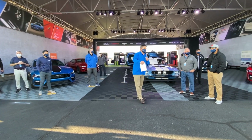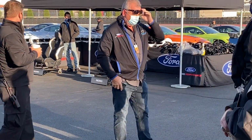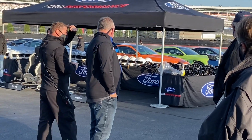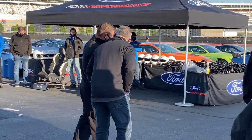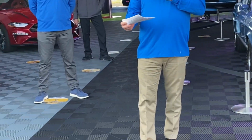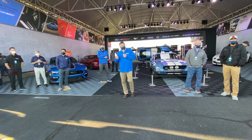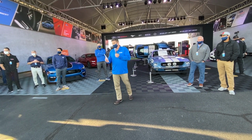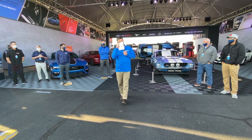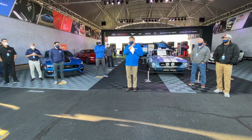You will see back over here on your left, the two little cooler cases there, looks like Pepsi or Coke or whatever you want to call it. That is a company called Sanitize. It uses UVB light to clean 99.999% of all the things that would hurt us as far as COVID goes. So each of the helmets that you will be putting on will have gone through that process prior to you putting them on.